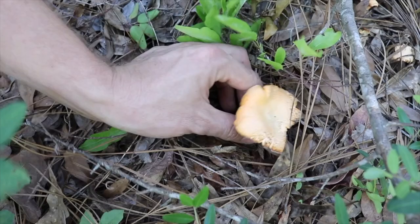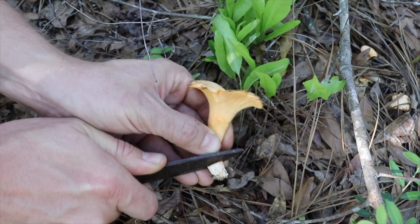This is an older one. Still edible. It's getting a little crispy around the edges.